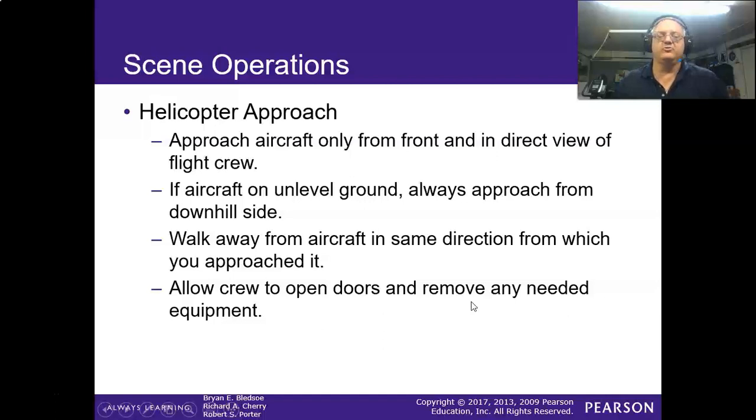Follow the aircraft crew's direction, okay? They're going to assign certain people to go up to the aircraft. Again, limit it to 2 or 3 people from the scene, whatever they need as far as help. Again, you need to approach from the downhill side. Walk away from the aircraft in the same direction. Whatever way you came in, you go out that same way. Period. Okay? And let the crew direct you.